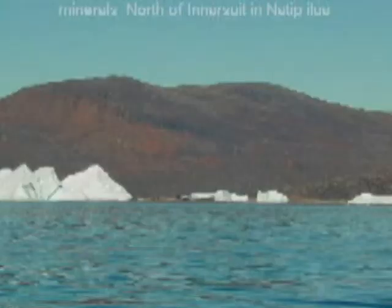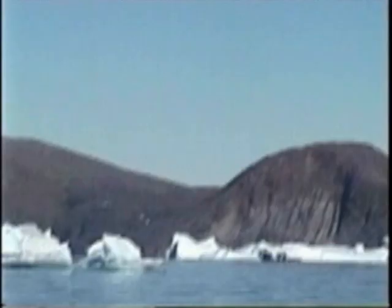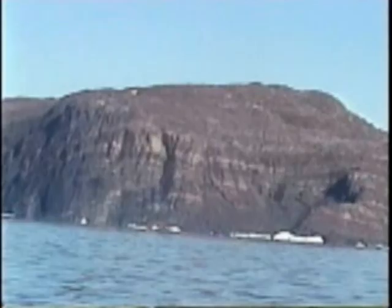Suck Island. There is so much hematite in this area, some of these islands actually look bright red and black. And over there is sedimentary rock, different geology. I have just left. I'm paddling toward an island that has Arctic terns nesting on it.